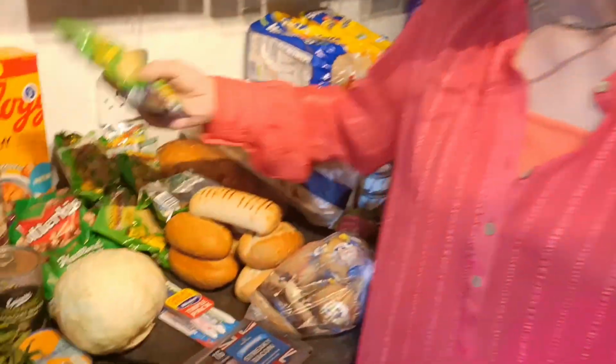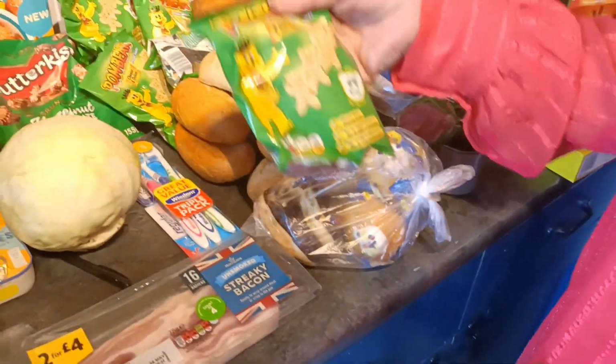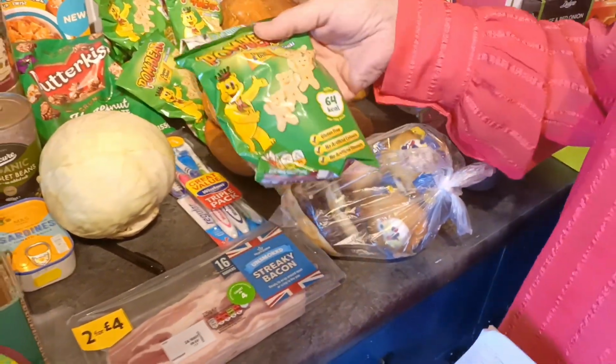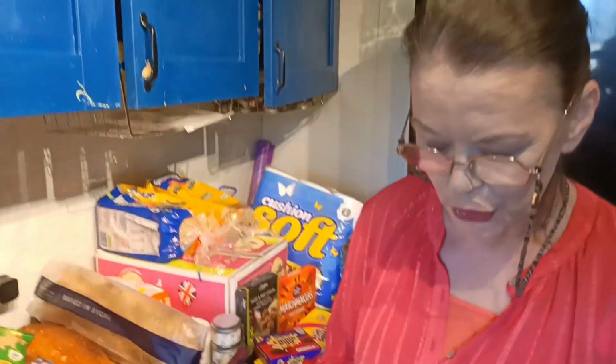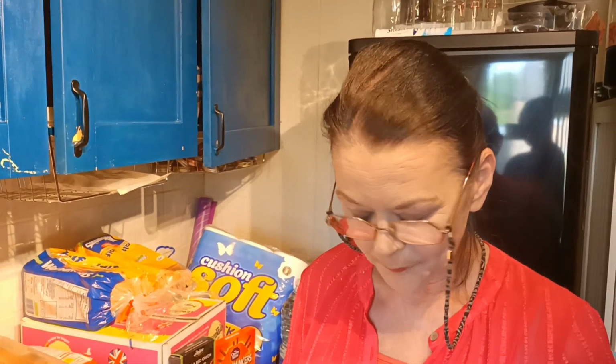As usual, I've picked up the crisps they like, so it's the Bombay crisps, 12 packets. I paid 84 pence for them. Would have cost £2.70, so it's a £1.86 saving.